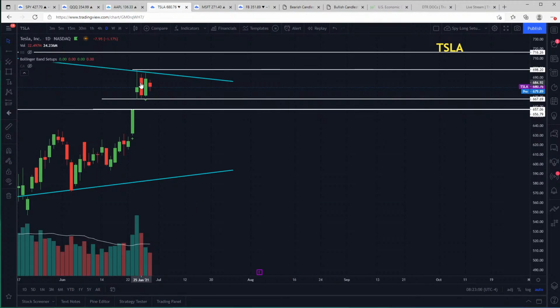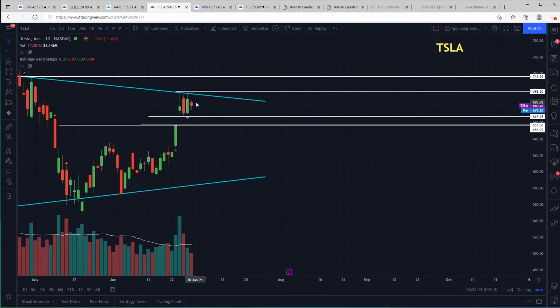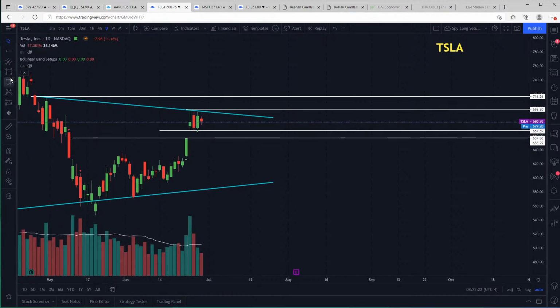You can almost look at this as three consecutive ones. Now, this June 28th one is not exactly perfect, not exactly textbook, because we broke out on the upper range, but very much everything else is. So this is a nice coil. What that tells me is that price is consolidating. Tesla's getting ready for a move. It might not be ready for the pop yet, but it certainly looks like it wants to go.